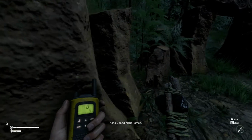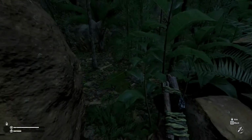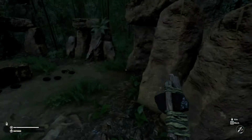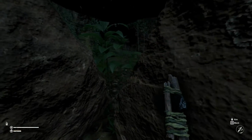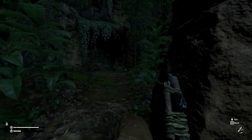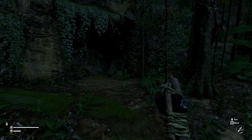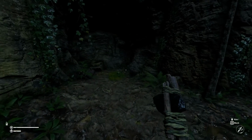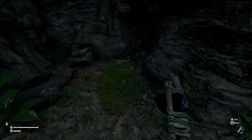Good night, Romeo. Oh, come on, let me go through. I want to get to that cave. Come on. I cannot jump and I don't have any energy left. So I want to get to that cave. Let me go through. I need to rest. Yes, I know that you need to rest. We will rest in a moment. Okay, come on. You are thinking of all kind of stuffs, but you cannot reach this cave. Come on.